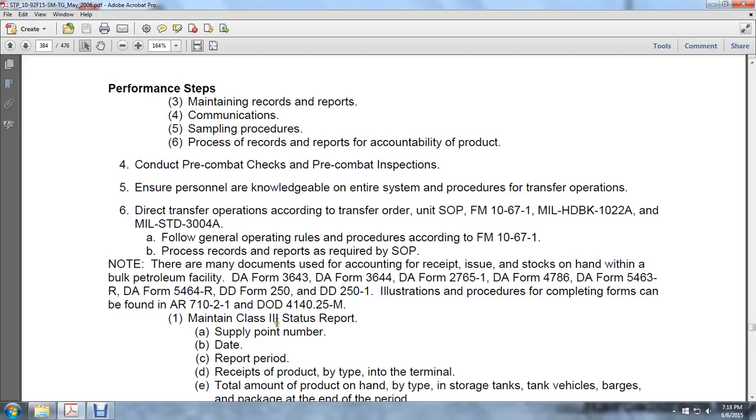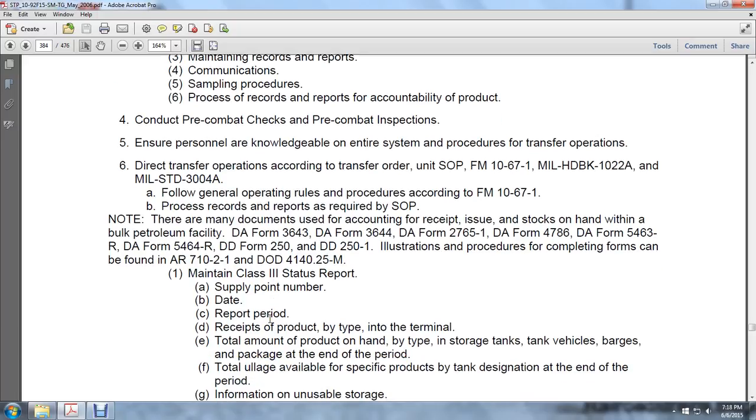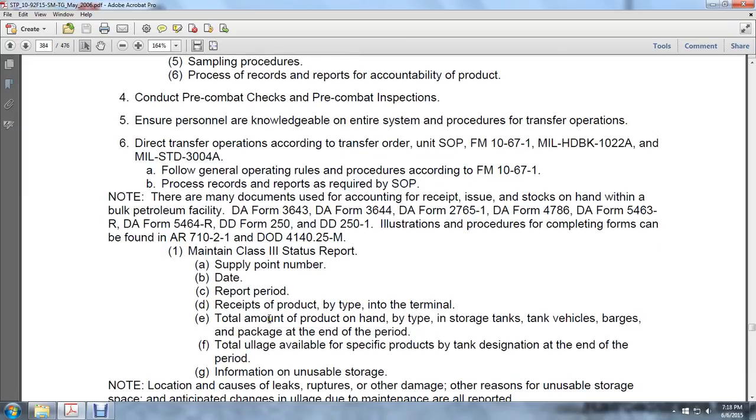Maintain Class 3 status report. Supply the point number, date, report period, report receipt of the product, pipe type, and into the terminal. Total amount of the product on hand by the type of the storage tanks and tank vehicles, barges, packages at the end of each period.